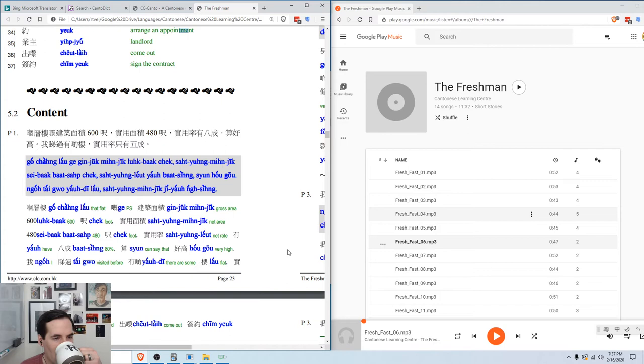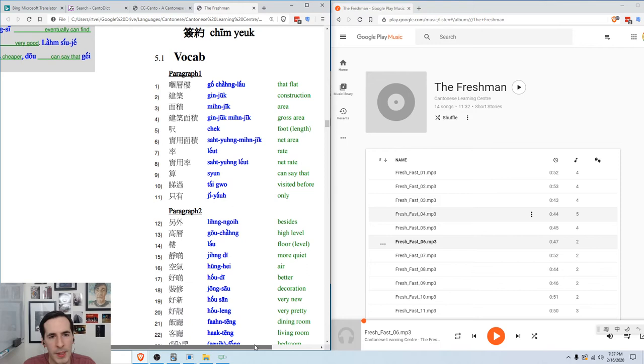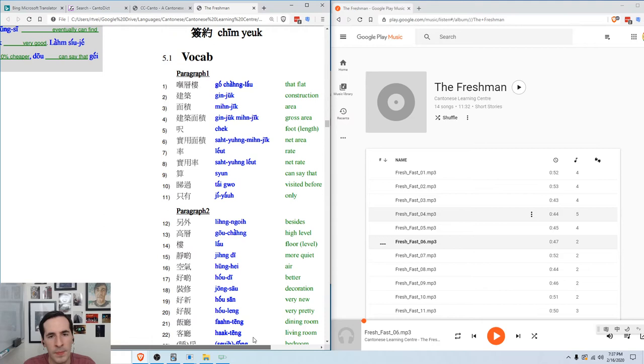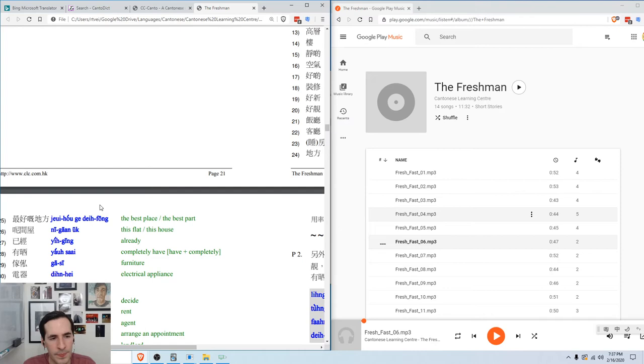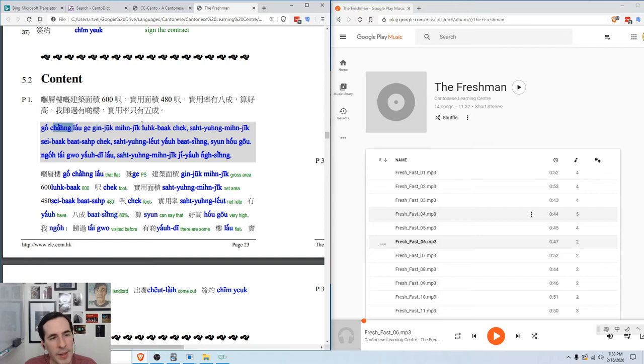Okay, so first of all, she says, "Guo cheng lao ge gin zhu min zhi look back tech." So that's the flat's, and gin zhu, I think we said, was construction, the construction area, the gross area. So the flat's gross area is look back tech, so 600. I'm assuming 600 square feet, because this is feet, so bot is 100, so look bot is 600.